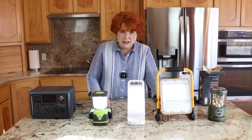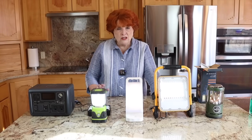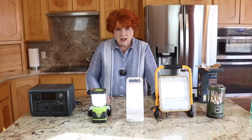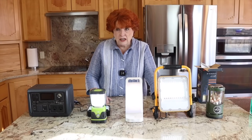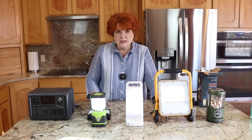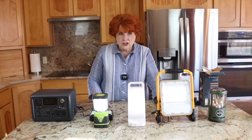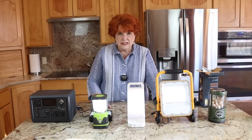I hope this has been helpful. I hope as you think about what it might be like to provide our own light without power for an extended period of time, that you will do some careful thinking about the types of light that you are going to be storing and using, so that you can be prepared for emergencies as well.